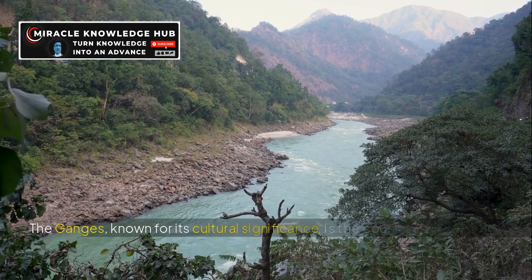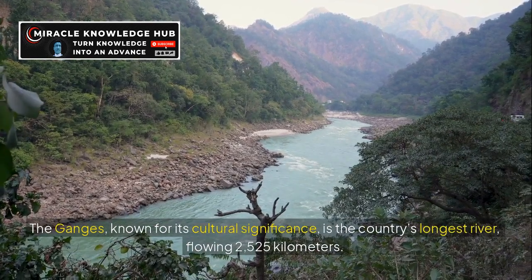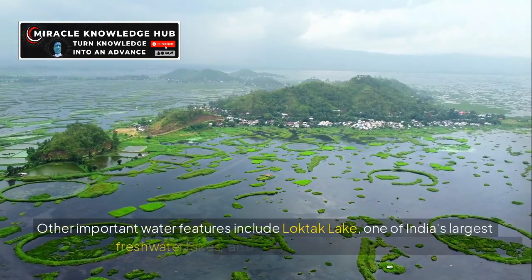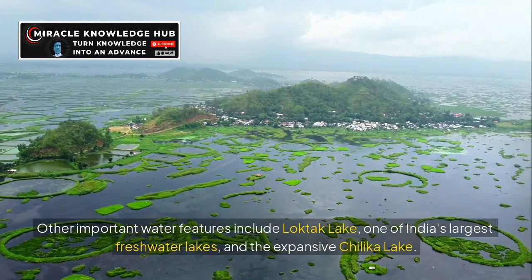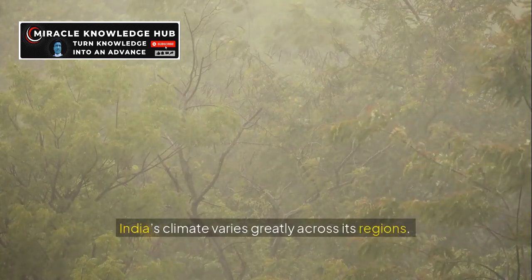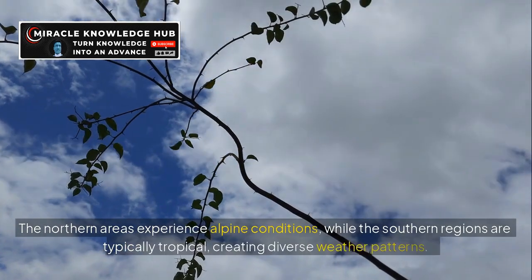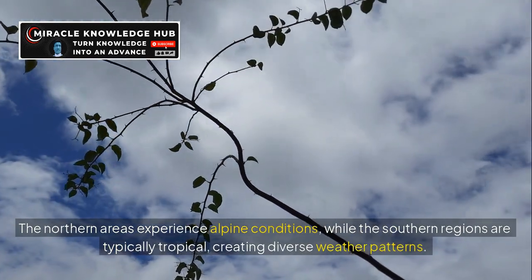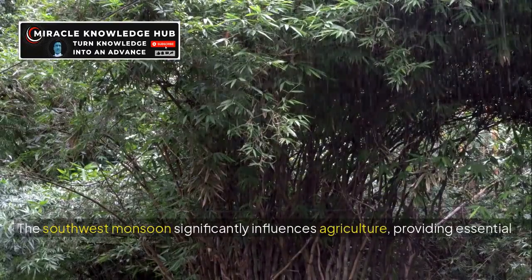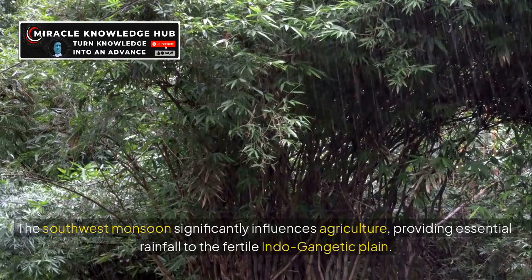The Ganges, known for its cultural significance, is the country's longest river, flowing 2,525 kilometers. Other important water features include Loktak Lake, one of India's largest freshwater lakes, and the expansive Chilika Lake. India's climate varies greatly across its regions. The northern areas experience alpine conditions, while the southern regions are typically tropical, creating diverse weather patterns. The southwest monsoon significantly influences agriculture, providing essential rainfall to the fertile Indo-Gangetic Plain.